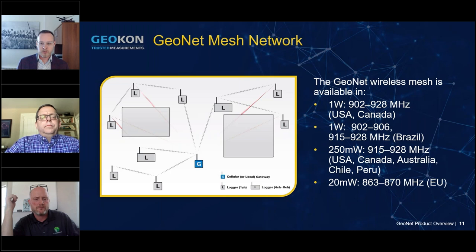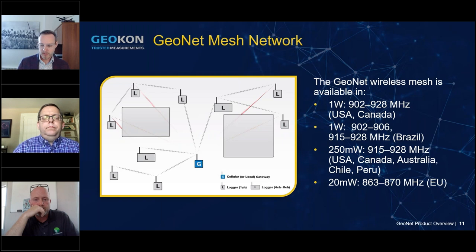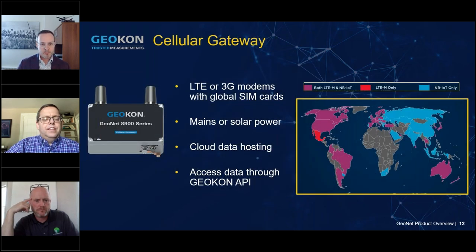So for this particular project, a mesh network was set up. So this mesh network is a self-configuring mesh. So the nodes will hop and find the easiest path back to the gateway, and that gateway will communicate with the cloud storage system using a cellular connection. This particular gateway was configured with an LTE modem.